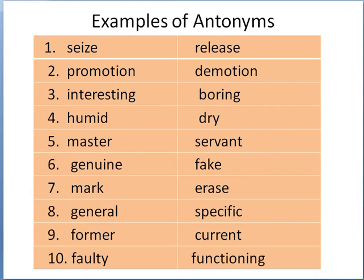Let's see some more examples of antonyms. Number 1, cease, release. Number 2, promotion, demotion. Number 3, interesting, boring. Number 4, humid, dry. Number 5, master, servant. Number 6, genuine, fake. Number 7, mark, erase. Number 8, general, specific. Number 9, former, current. Number 10, faulty, functioning.